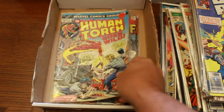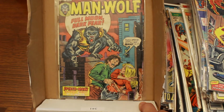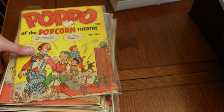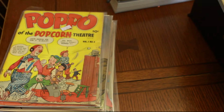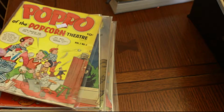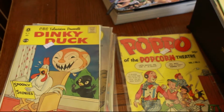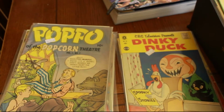Human Torch number 2. And Creatures on the Loose featuring Man-Wolf. So here's some of the books that we're pulling out. Popo number 4. This is a great cover. Dinky Duck Spooky Stories number 16. Another Popo.